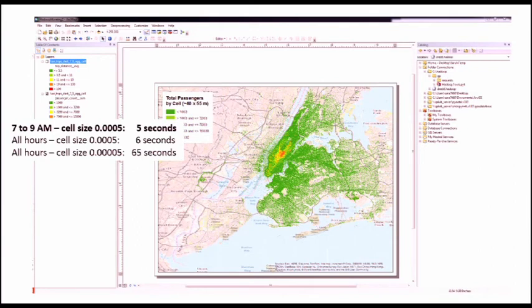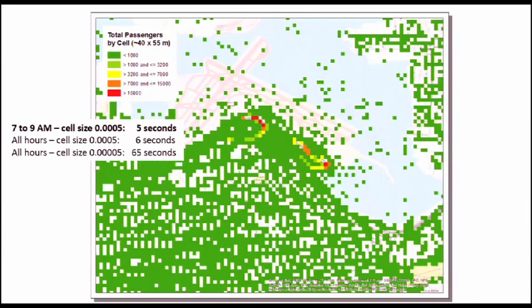Now, let's zoom into an area that's interesting. This is LaGuardia. Here we have our aggregate data. We've just zoomed in a little bit. And we can see those little hot areas, and these are near the two main terminals at LaGuardia, where we're seeing total passengers in that one cell that have been transported as being more than 15,000 people across the course of the year. These are very hot little areas right near the airport. These are the areas where you're dropping off people at the two terminals.